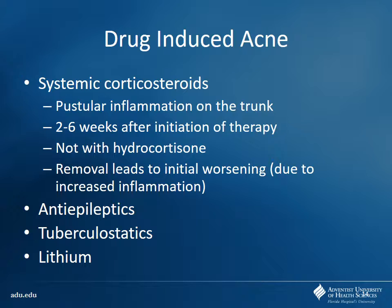And then the other thing is that when you remove the steroids very quickly, you can end up having a worsening of the effects, because the body can start to produce that immune response again, so they get an initial worsening as their immune response pops up and they get more inflammation. Kind of like a rebound effect, absolutely. Certain anti-epileptics, so certain seizure medications, as we'll talk about later in the class, can do this. Tuberculostatics, or drugs for tuberculosis, can do this. And also lithium, which is a drug you'll see commonly for bipolar disorder.